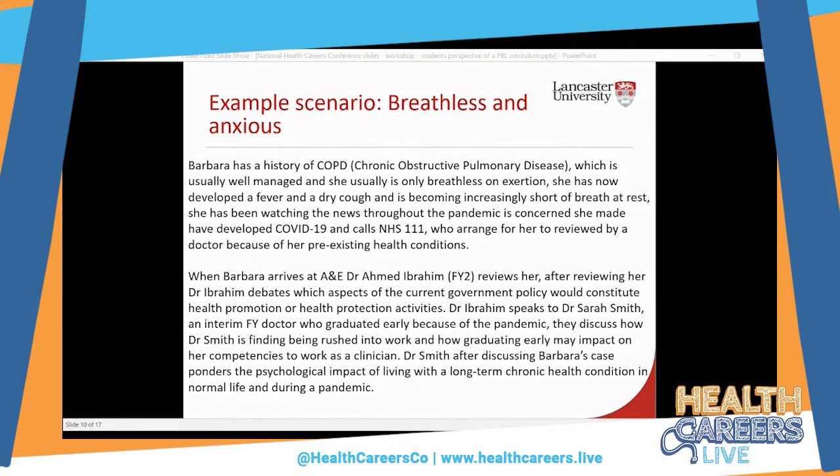They'd be symptoms of something. And she's becoming increasingly short of breath at rest. So if someone's short of breath at rest, that's quite concerning because that's showing that their body's working really hard. And then if we go along to the line below that, she's worried she's developed COVID-19. So she could quite possibly have COVID-19, but she could quite possibly have anxiety. In this, we don't actually know. We never get the end of it.